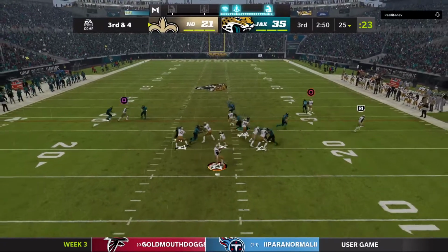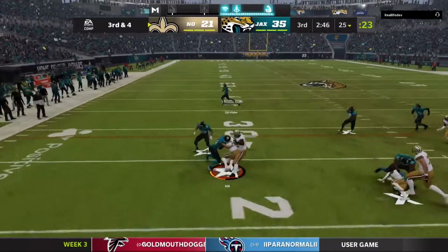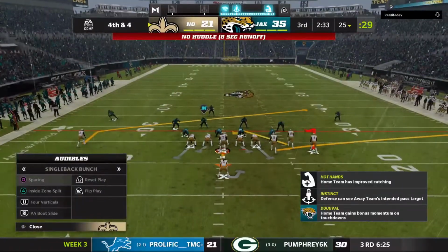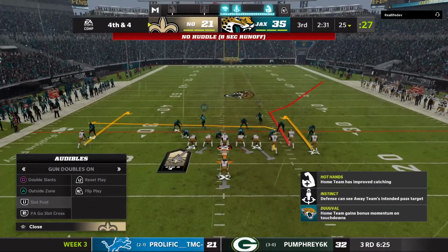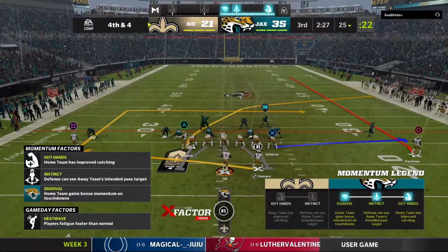Here's Hill. Forced out to his left. And while he did a good job of sliding around in the pocket, there was nowhere to go with the football, so he had to take off and try and run. He just got back to the line of scrimmage, no gain.